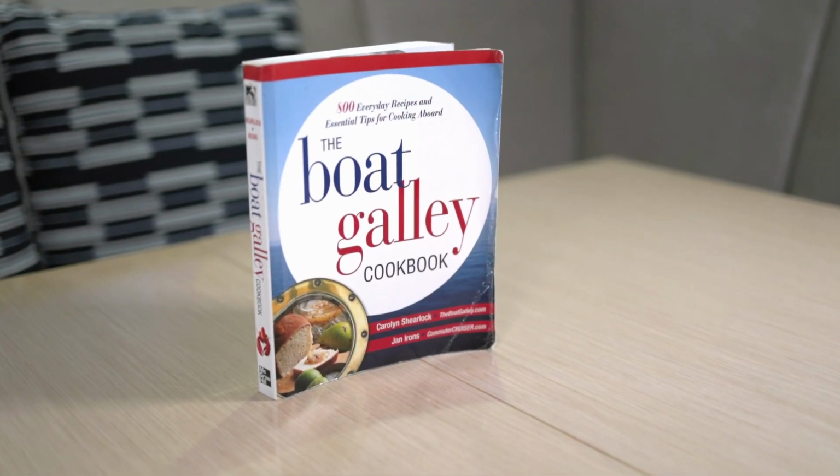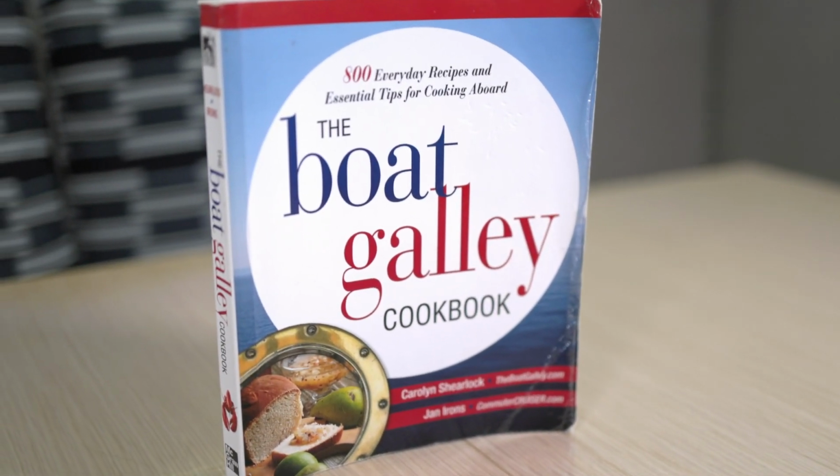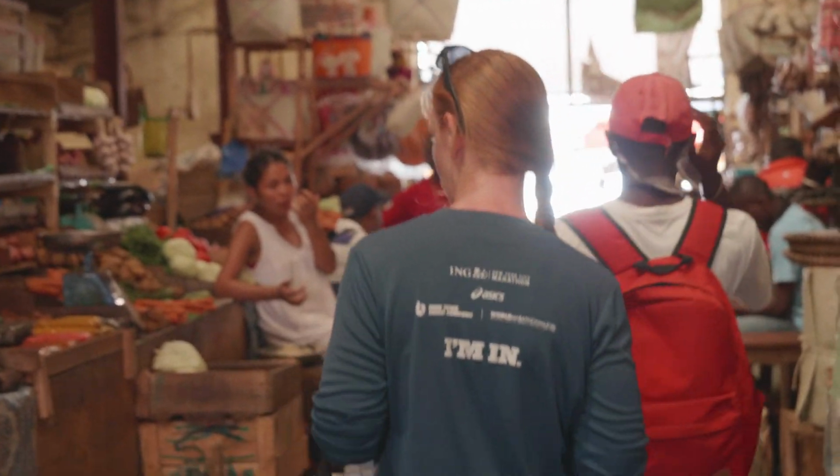Knowing how to cook the fish you catch or local food you find but may not be familiar with can always be a bit of a challenge. Amy suggested 2 books which can help. The first is the Boat Galley Cookbook. Created by cruisers for cruisers, there are a ton of recipes using basic ingredients that you know, as well as instructions and ideas on how to manage the things you don't.